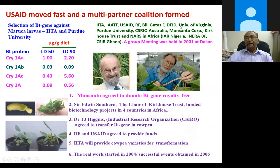And these were the partners that got together. IITA, AATF, USAID have listed the whole thing. And Ed Southern, who developed the Southern blotting technique, he had a foundation, and a meeting was organized in 2001 in Dakar for all the partners, and here 5 decisions were taken. Monsanto agreed to donate BT gene royalty-free for Africa. Ed Southern gave funds for 4 countries for biotechnology development.